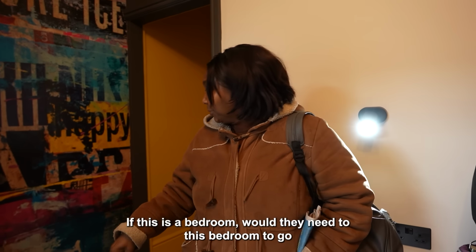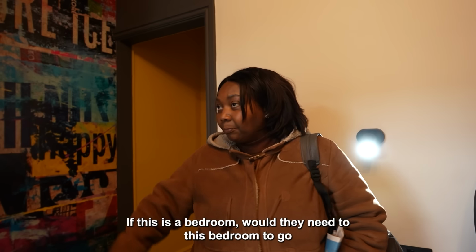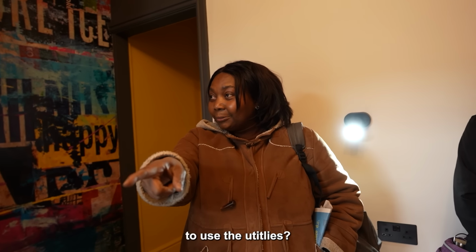And over to you. I want to hear your comments, your questions, your suggestions. So what are you thinking? What do you find? Because you had comments. What have you thought as you've gone around? It's lovely. But if this is a bedroom, when will the others go through the bedroom to use the utilities?